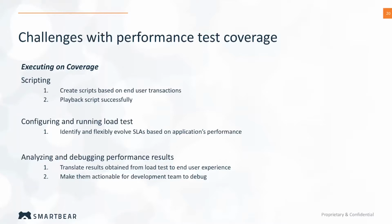the waterfall time it would take to actually load up all those resources. Those are not necessarily reflected in the protocol-based traffic. So testers typically have to spend a lot of time to translate these results in a way that's more reflective of end user experience. And then they also have to make this actionable for the dev team.